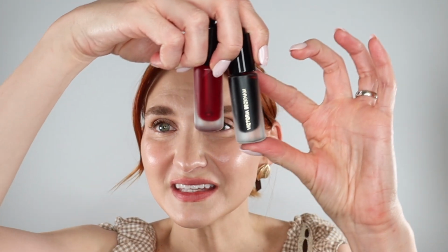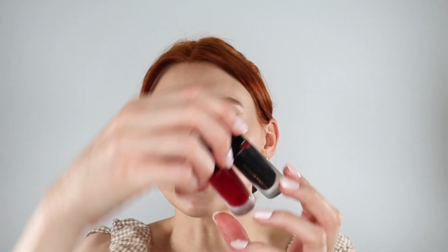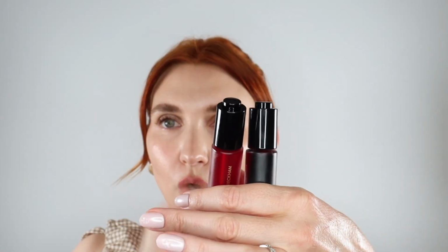I wasn't going to get these, but then there was some interest from some of you on my opinion on these, so I went ahead and bit the bullet. Now, these retail for a whopping $46 for just an itty bitty bit of product. They do come in 3 shades. I picked up 2. I picked up Flush and Vintage Rose.